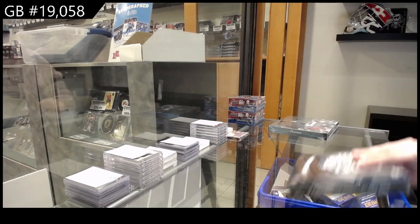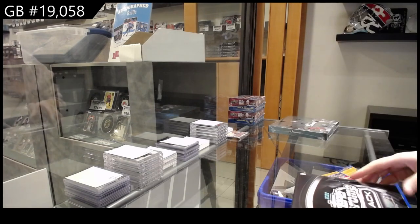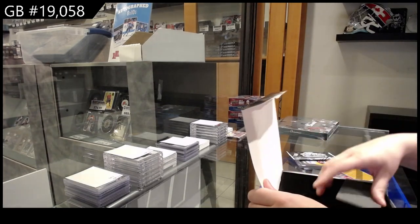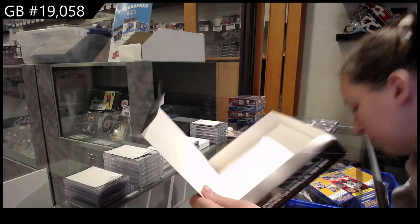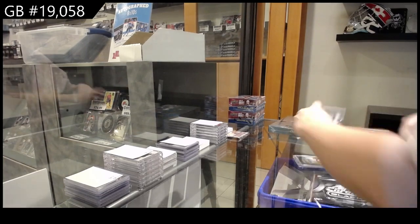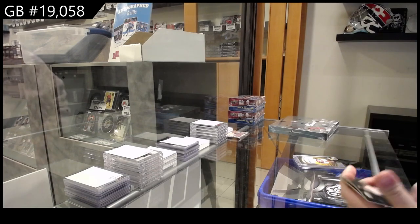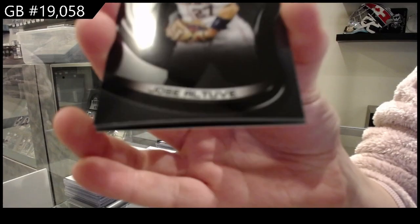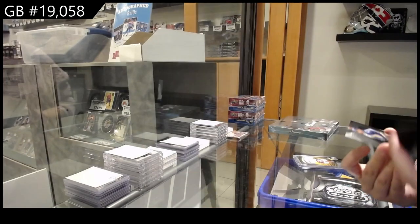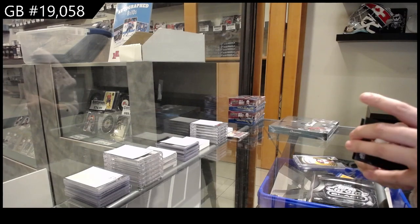Break 19058. We have the two box baseball break, starting with the chrome black. Of Jose Altuve for the Astros. We have Wilson Contreras for the Mets. Nope, the Cubs.